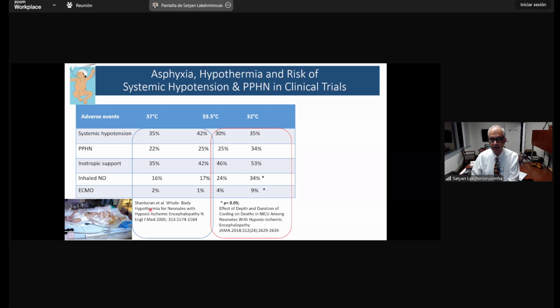by Dr. Sita Shankaran, what she has shown is that even babies managed in the standard arm in the past with normal temperature tend to have a fairly high incidence of systemic hypotension, PPHN, and require inotropic support, inhaled nitric oxide, and ECMO. On the other hand, if you cool babies to a moderate degree of hypothermia with 33.5 degrees centigrade core temperature, the incidence of these entities is roughly similar to what happens with standard temperature. In other words, a quarter of these babies have PPHN, and approximately half of them require inotropic support.